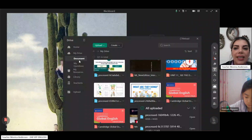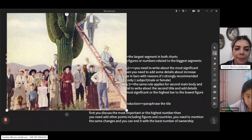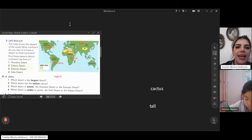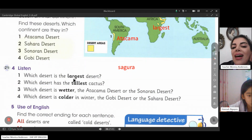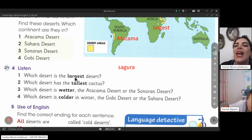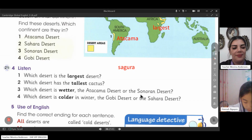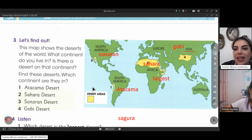Now let me close this. Okay, open the book again. So, the next question. Which desert is wetter, Atacama or the Sonoran Desert? It means it has more rain. It has more rain. Is North America. Very good. Okay, you say Sonoran.